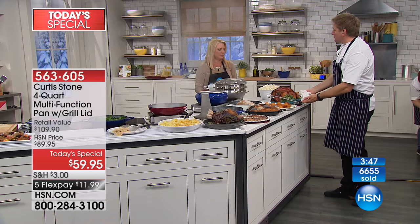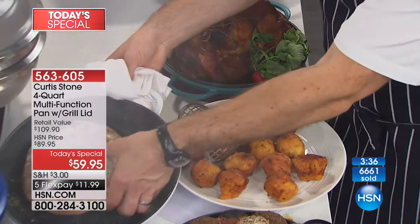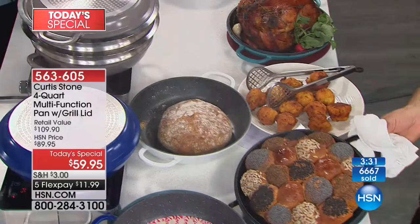Wow, that's impressive. That shows you how deep this actually is. You can fit an entire ham in the grill side. We fried hush puppies. We baked bread. This is a beautiful way to bake. Look at the caramelization you get underneath. Rochelle did a bunch of different buns in here. Give that a shake and have a look. Again, nothing's going to stick.